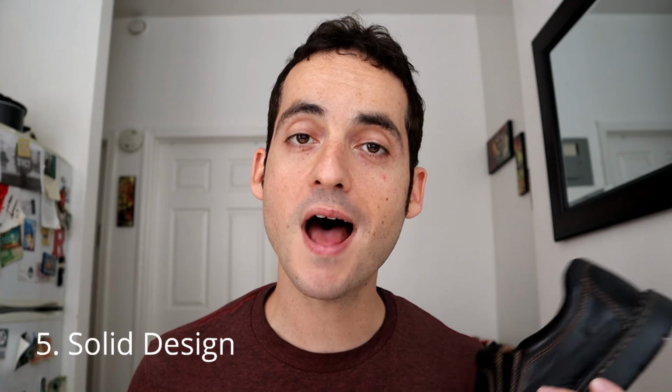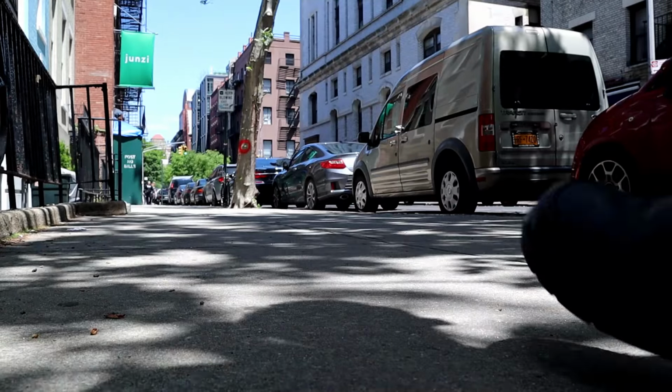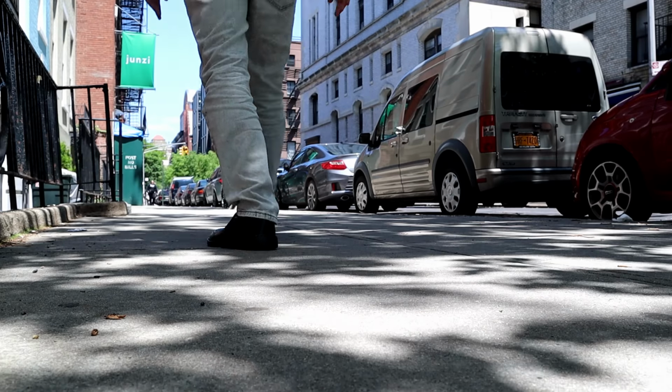Number 5, they're not bad looking shoes. Maybe they're not the most stylish things ever. On the Barr website, I know they have other varieties that I think look a little bit more stylish than the ones that I currently own. But if you're traveling and you're sightseeing all afternoon, you want to go to a nice wine bar, you want to go clubbing, whatever it is that you're into, you could wear these anywhere, and you're never going to have any issues getting into a spot that has some kind of restrictions on footwear.